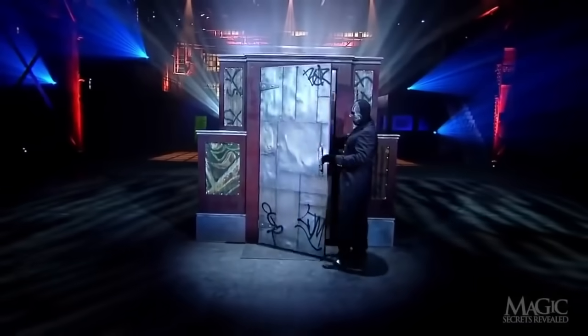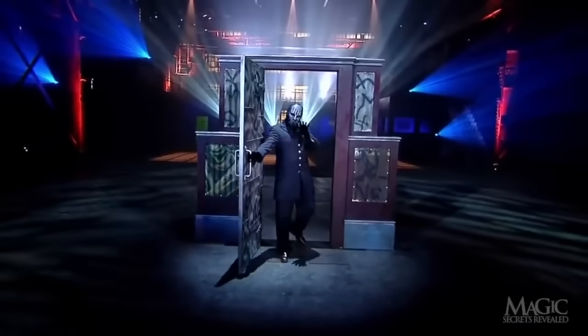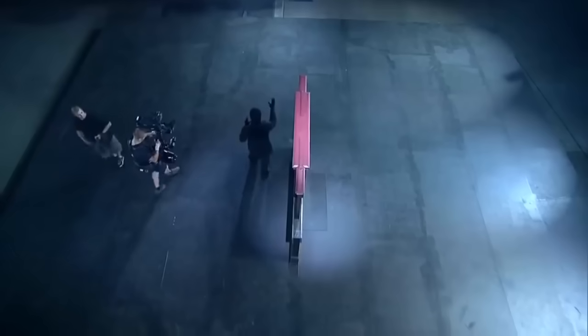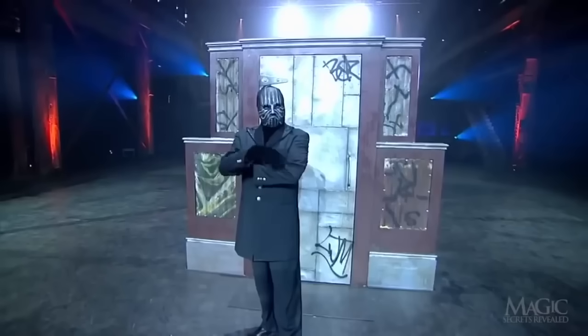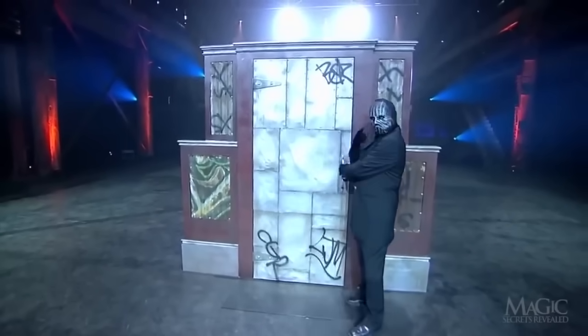Like many illusions that are presented on television, the secret is all in what the camera sees and what the camera doesn't see. The illusion is blown when we watch from this overhead angle. Keep your eye on the magician's camera. What the lens sees is represented by the color triangle. Anything in black and white is out of camera range and can't be seen when looking through its lens. Here, the camera sees the magician in front of the door.